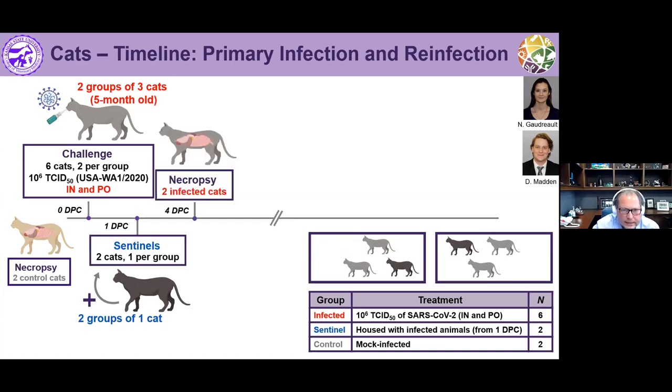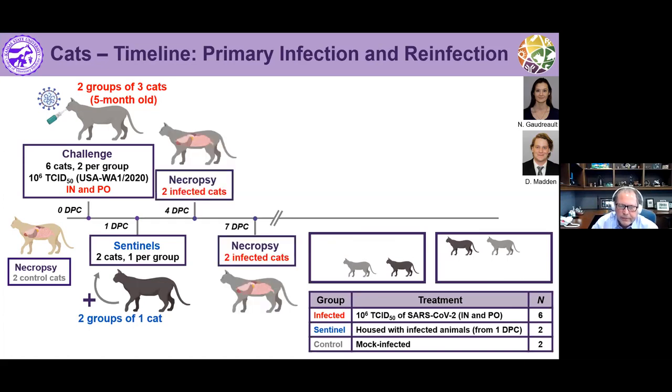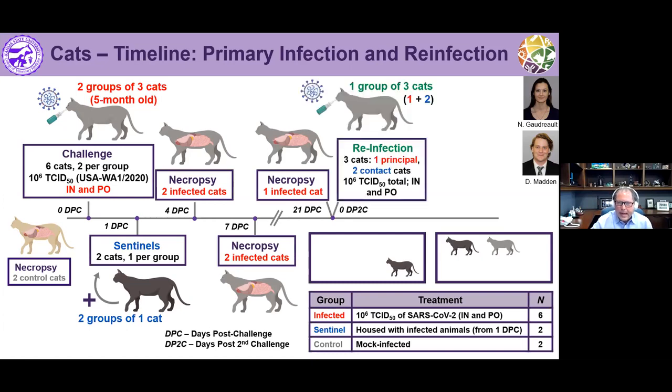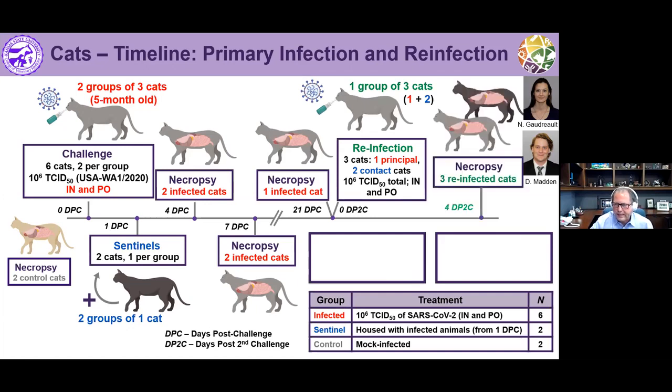These were naive cats. And then on day 4 and day 7, we necropsied 2 cats to see how the virus distributes through the body. And we took a lot of samples, as I will show you in a minute. Then on day 21, we necropsied 1 out of these 6 cats to have a day 21 sample. And then we reinfected the leftover 3 cats with the same amount of SARS-CoV-2, again intranasal and per os. We followed these animals for 4 days post-secondary challenge, and then necropsied them.